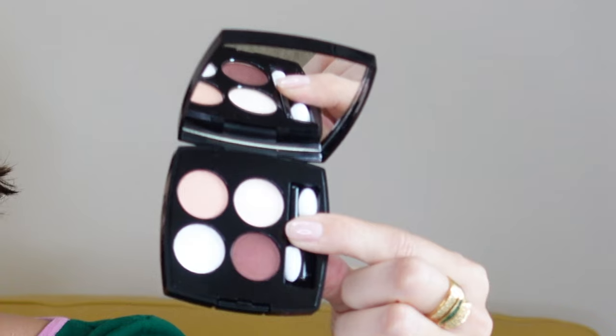This is 374 Allure at Eclat. Don't quote me on it, but they are the new colors, and that's how they look. Guys, I use a lot of Chanel eyeshadows.